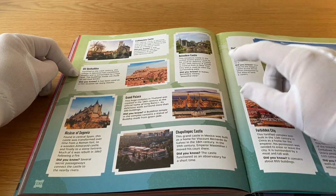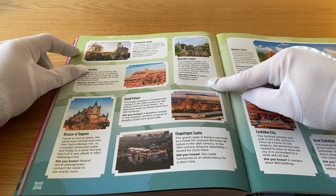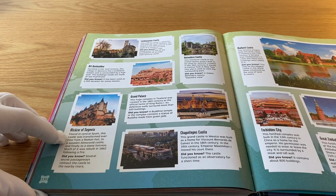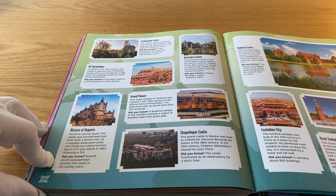Belvedere Castle, a miniature castle in the United States. In Italy, it means a beautiful view. Used to view Central Park in New York. Alcazar of Segovia in Spain. Several secret passageways connect the castle to nearby rivers.